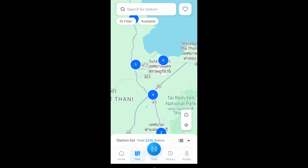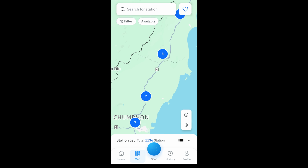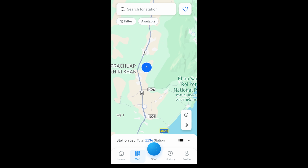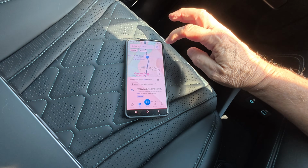And the other thing I can do with the charging station app is I can find charging stations on the map that I want to go to. So I'm going to scroll up to find that station where I would like to go to, that I'd like to navigate to.